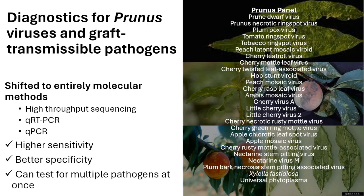same group, and they are vectored by nematodes, and some of them are also transmitted through pollen. We do some work in blackberries too, and we found tomato ringspot in blackberries. We know that all of these viruses have extremely wide host ranges, so they very often will sort of overwinter in, or survive in weeds, and even in nematodes in the soil.